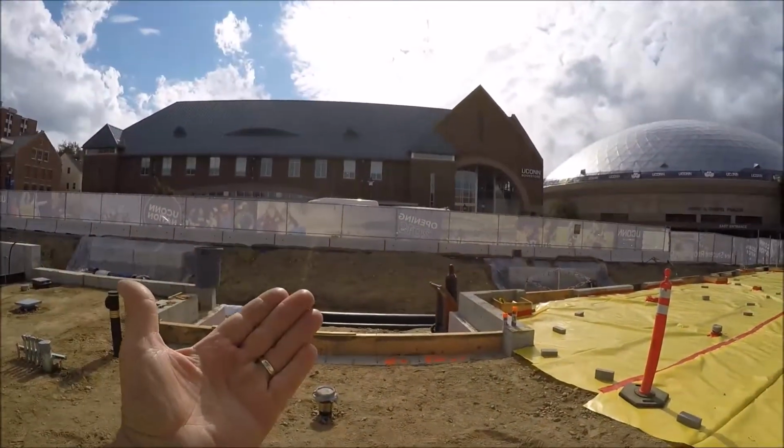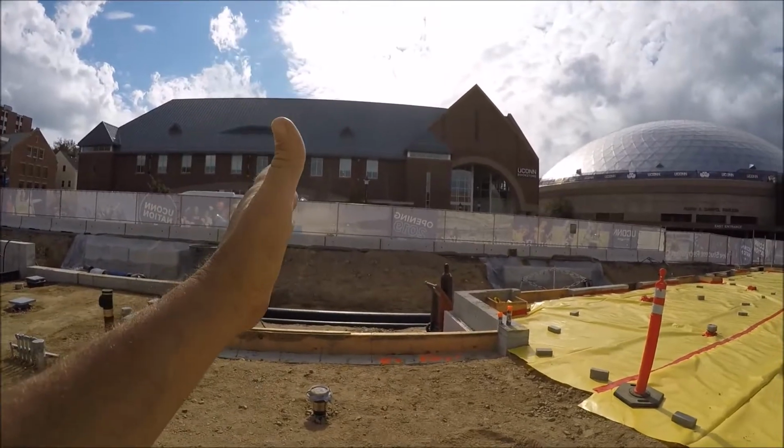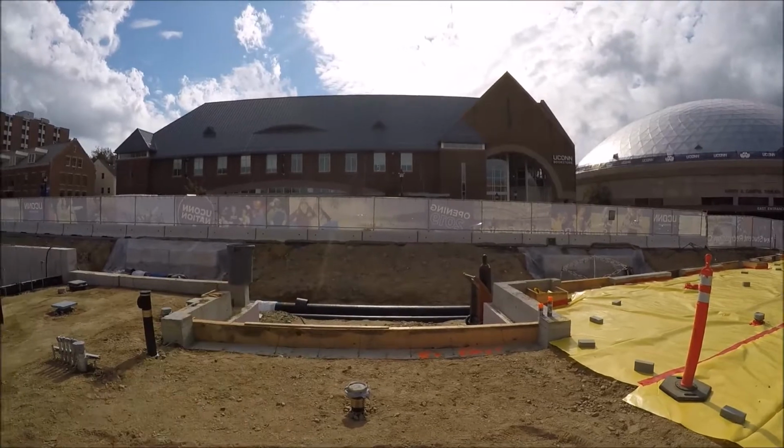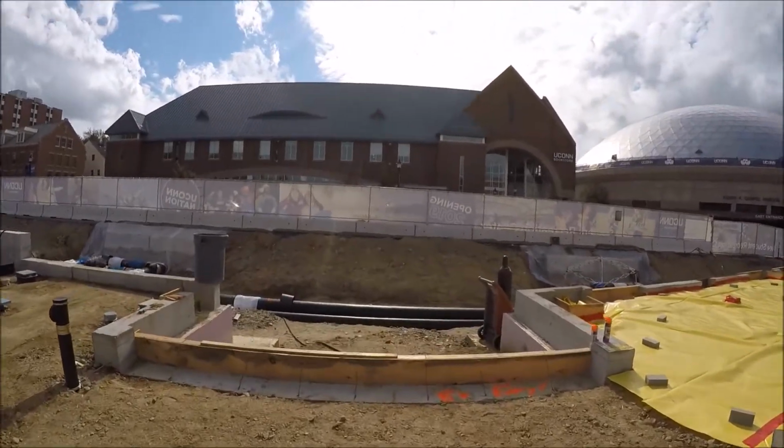Okay, standing in another main entrance to the Hillside Road. The bookstore right over through here. This will be the Hillside Road main entrance through here.